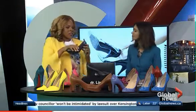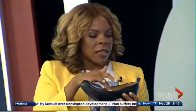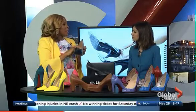So show us what you did then with the shoe. Okay, so this is the Dr. Liza pump. There are 5 main things. The first is the insole. There's a leather insole with arch support. When you have a nice arch support, it means that you don't have a lot of pressure on the balls of your feet because you're not tilted forward. You have that nice support. And then it also has a nice cushion in it. So even if you're standing all day, all that shock is being absorbed.